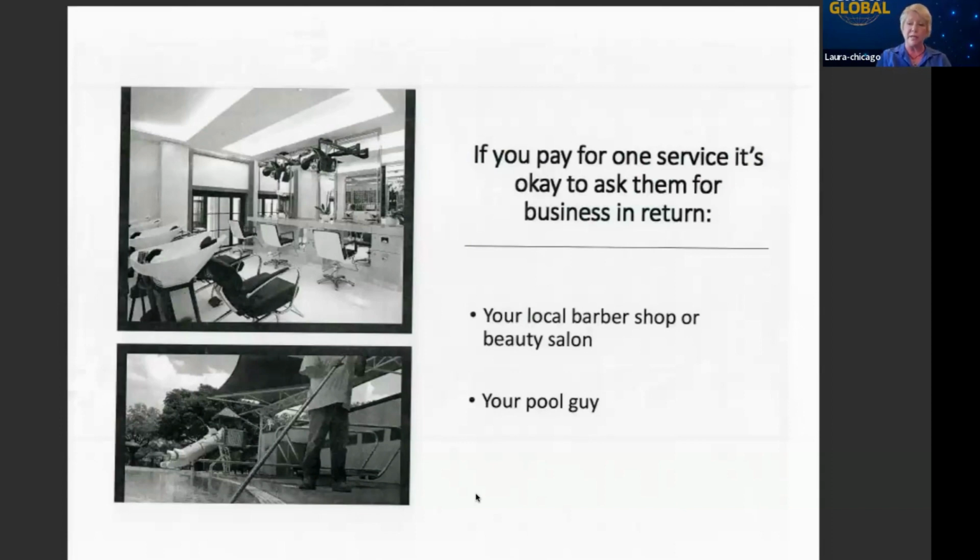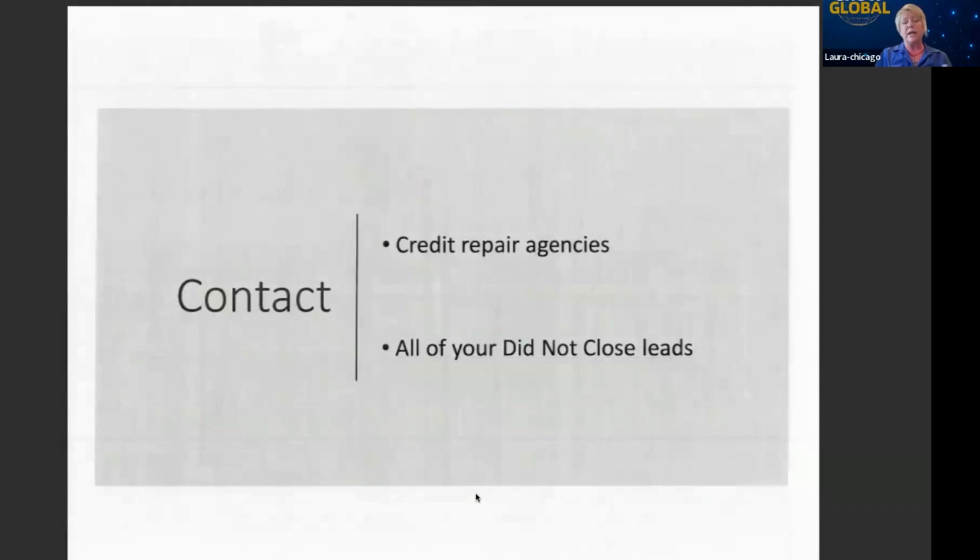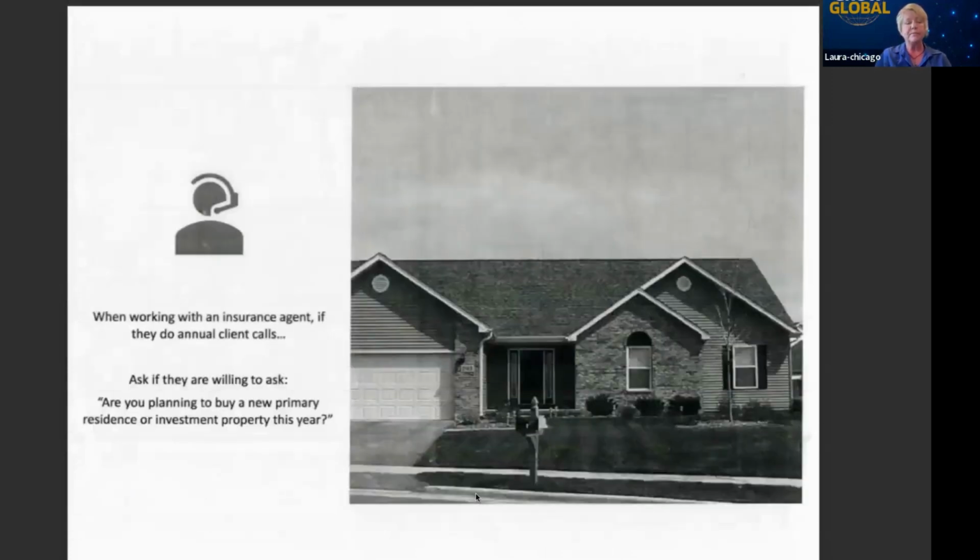Say, hey, are you guys looking for more business? The next mailing I do, we can split the cost. I'll advertise your business with mine, and then you saved half the money. And if you're starting to send them business, I guarantee they're going to be the ones referring you as a realtor because you helped them first. We always give to receive. Contract credit repair agencies, see if you can work some sort of relationship with them. They have people that want to buy houses once they're cleaned up, which is an average of 9 to 18 months. And then all of your leads that didn't close, you didn't convert in the last 5 years, 3 years, 2 years, 1 year, whatever, go back and call all of those people.